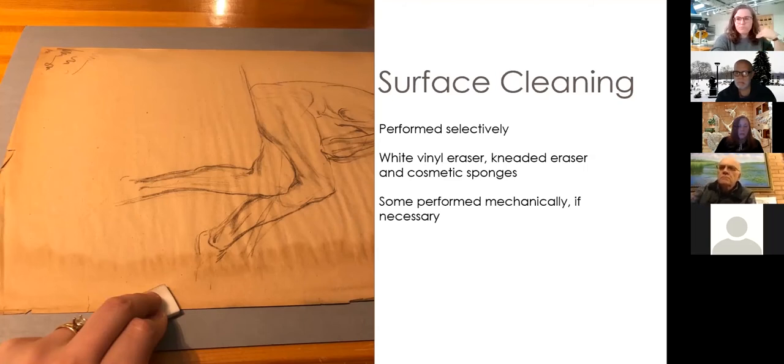In terms of deciding how to clean, I think a great example is, as you can see, the lower left corner of this drawing, but in this image, it's the top left corner. You can see those squiggles. And those are the sign of the artist's process.